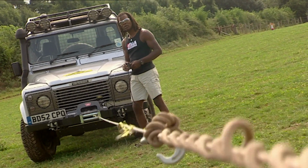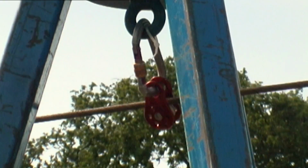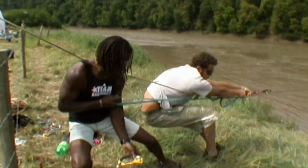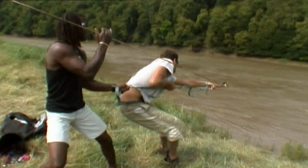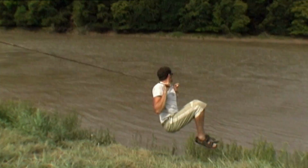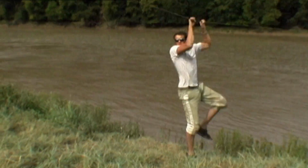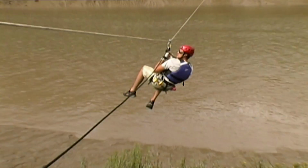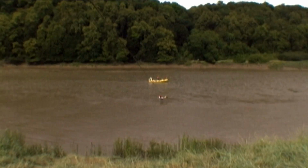The zip line has to be tensioned correctly. Even though it's stretched over 200 metres, it's still got a break-in strain of up to 2 tons. So it should easily be able to take the weight of 2 members of the team. While the water is high, it may look easy, but the tide still has to drop another 12 metres.